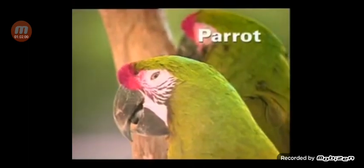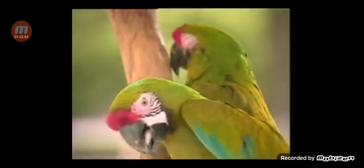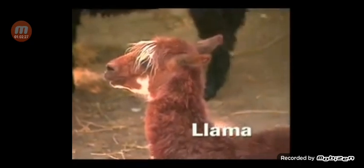Let's go back to the zoo for more animals, birds, and fish. Quack. P's for parrot. Parrot. Quack. O is for ostrich. This is an ostrich. An ostrich is a bird. This is the biggest bird ever. Ostrich. This brown animal is a llama.